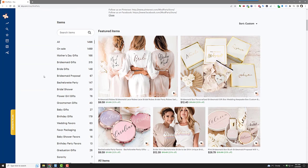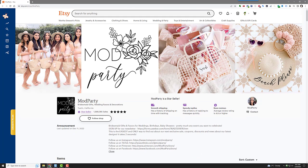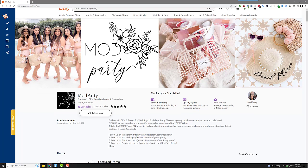So you can see, first thing I noticed up here is their banner is awesome. It's got 4 separate parts, and they just basically put products, their name, product, which is really good. They know what they're doing. They're a way bigger seller than I am on Etsy, so I love this. Their last announcement was here, December 11th, 2022, but this doesn't even matter for them.